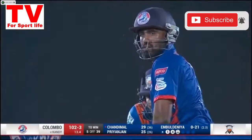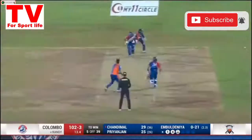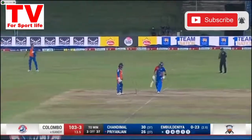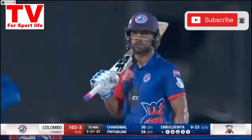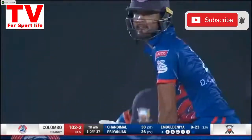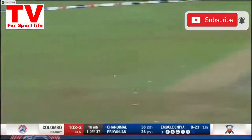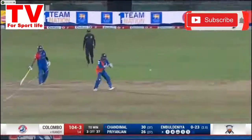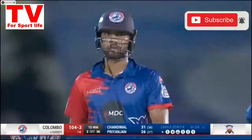A 50 partnership with Chandimal and Priyanjan. Easy to it. Colombo Kings doing it. Captain Angelo Matthews made sure, once he picked up 4 wickets in that power play, he kept on attacking the opposition. Got them out for a low total. And very close to win this one. After 14, it's 104-3.